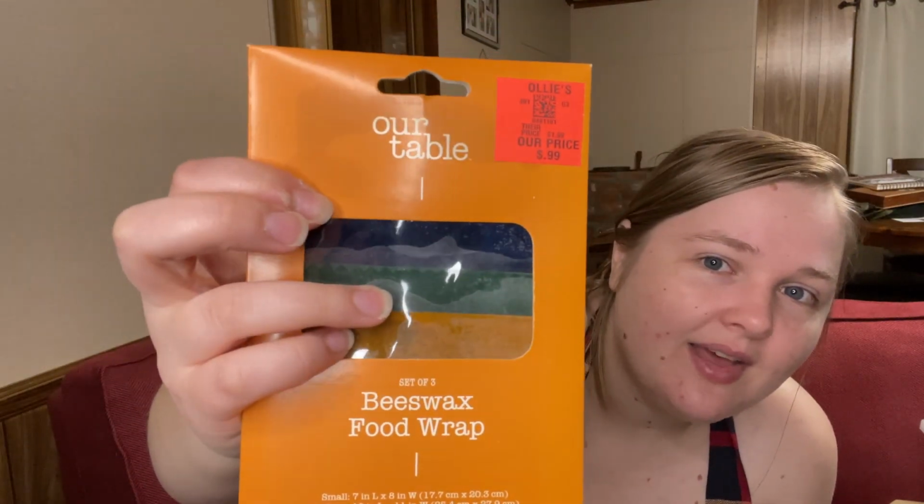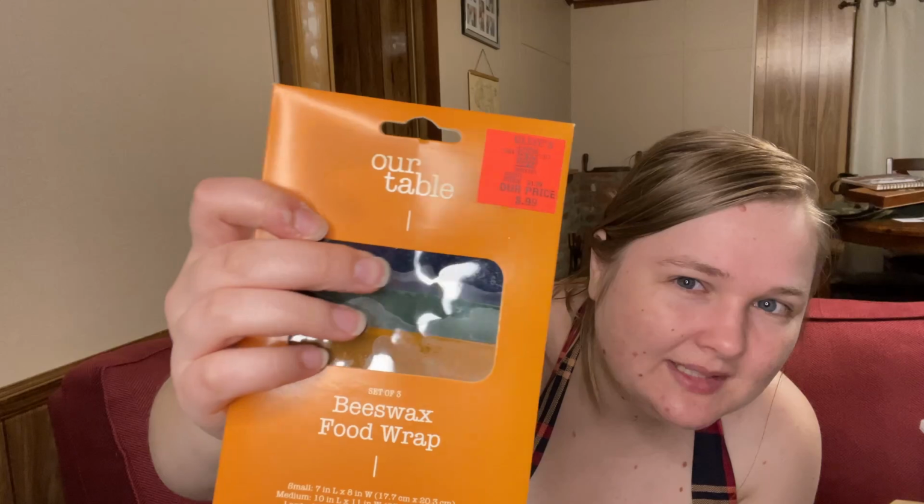I haven't opened it yet, as you can see. So it looked a little bit better than this, but now I think I might have melted it. So I hope I didn't mess up the beeswax. I've never used beeswax wrap before. I've wanted to, but I just haven't dived into it because I'm concerned about how clean it actually gets if you have to wash it with cold water. But I figured for 99 cents I couldn't beat it.